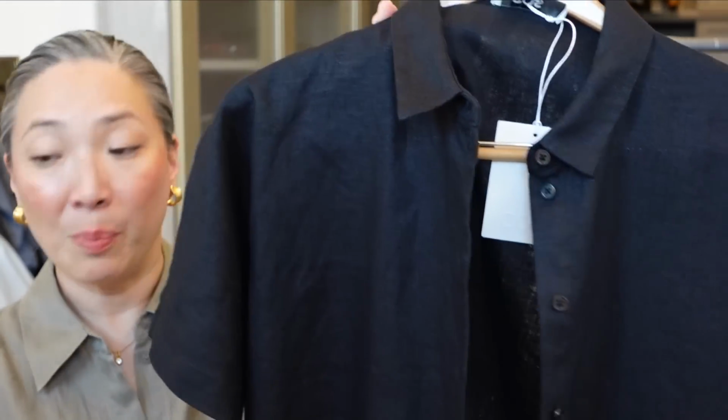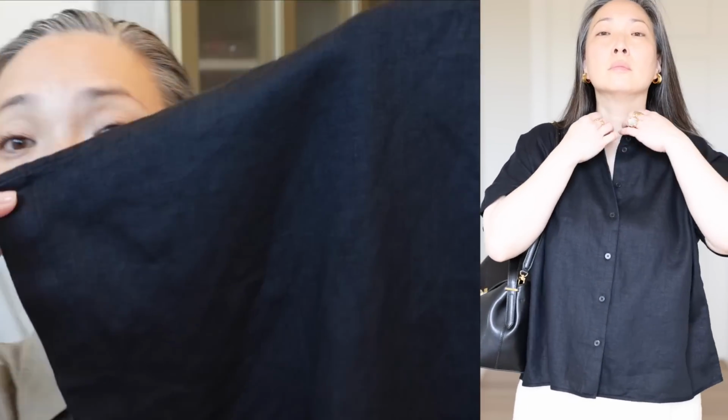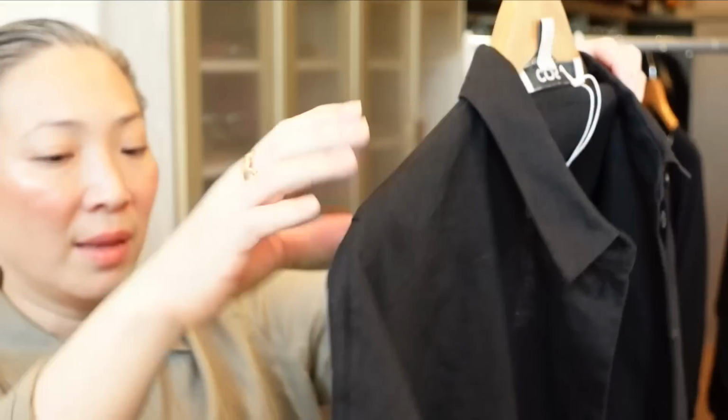Another keeper is this basic black linen short sleeve button front shirt. There really isn't much to say because it is incredibly, incredibly basic. I think the only thing worth mentioning, and I really like this about COS, is they do these different little tailored details. So if you notice, the front of the shirt is just one piece. So this whole side of the shirt is one piece. There's no seam for the sleeve, right? Just one piece. And so it's almost like a dolman sleeve there.